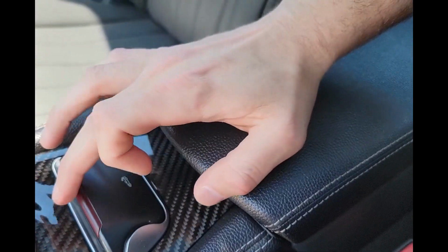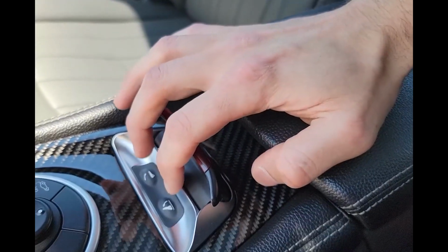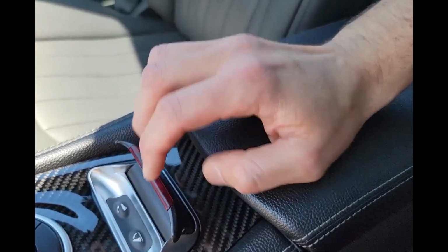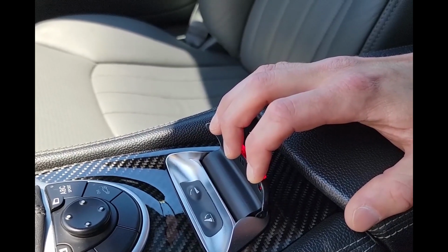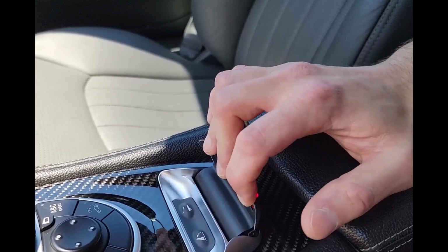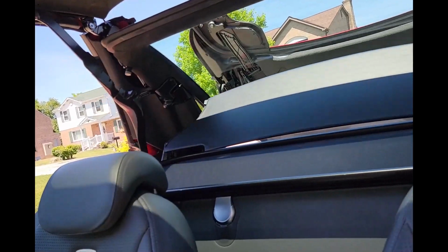To put the convertible top down, you just pull this tab up. Well, before you do that, you can also see you can raise or lower this roll bar here manually as well. I'll show you that in a second. So you just grab the button here or lever and you pull it towards you as in a motion where you want the top to go to the back of the car. So you want to pull it towards you for that. And you can see it working here.